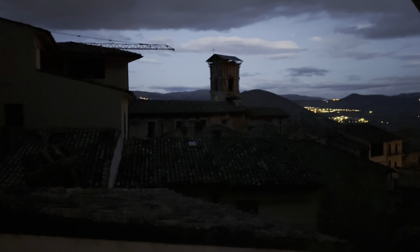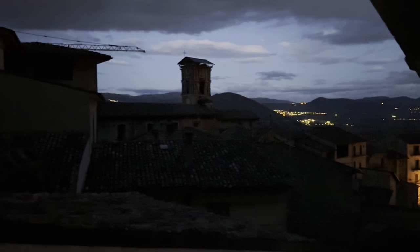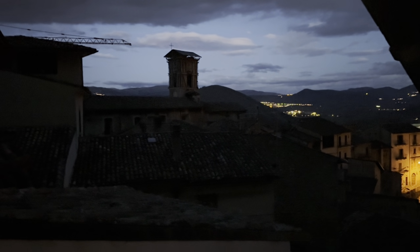What can we see? Look at that. That's a view, isn't it? That's a brilliant view, actually. I'm going to try and get a proper photo of that.